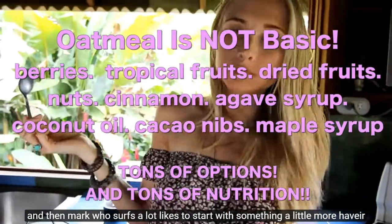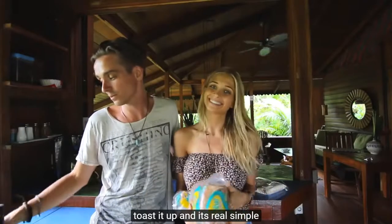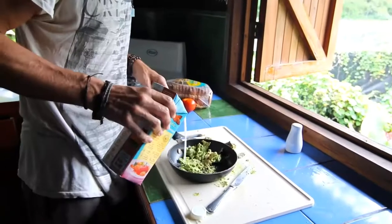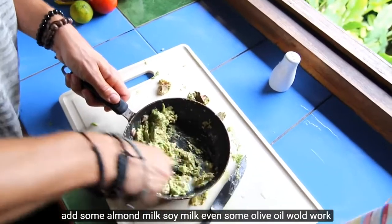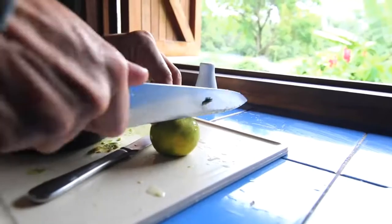And then Mark, who surfs a lot and likes to start his day with a bigger breakfast, has whole grain sprouted bread, the healthiest bread you should be eating anywhere. You toast it up, and it's real simple. Take an avocado, mash it up, add some almond milk, soy milk, even some really good olive oil can work. A little bit of garlic possibly, maybe a little bit of lime.